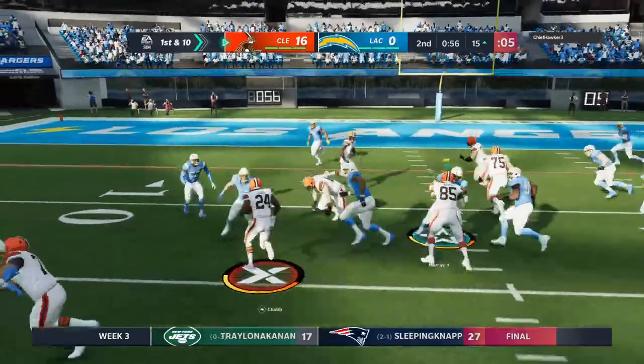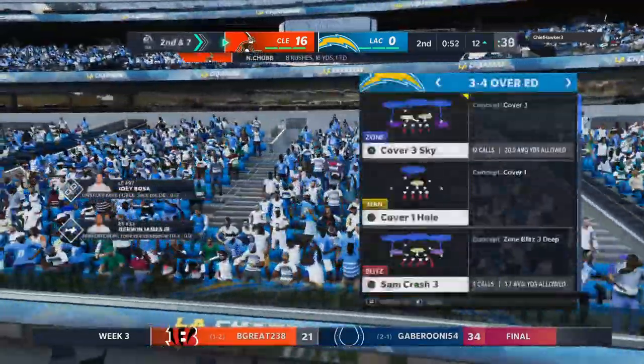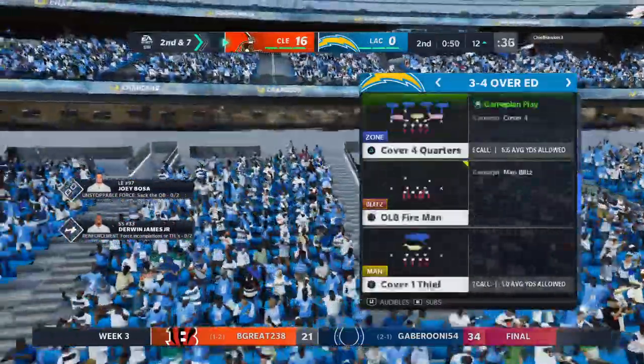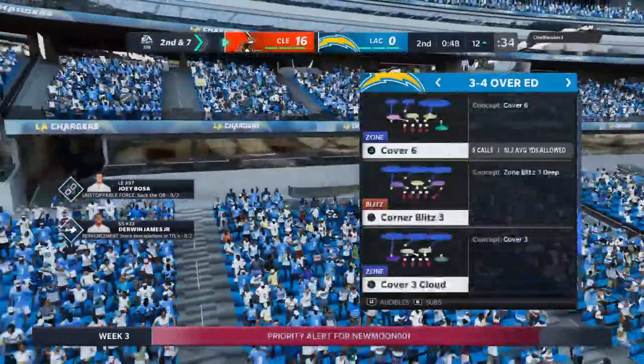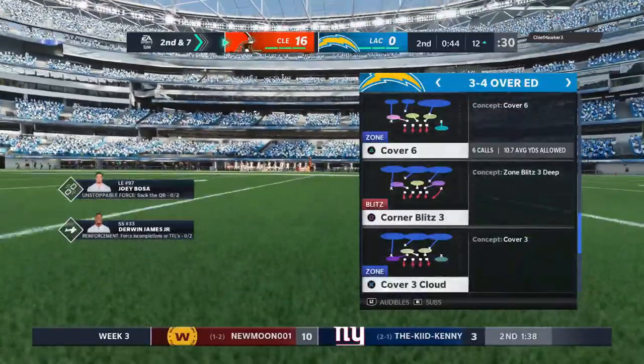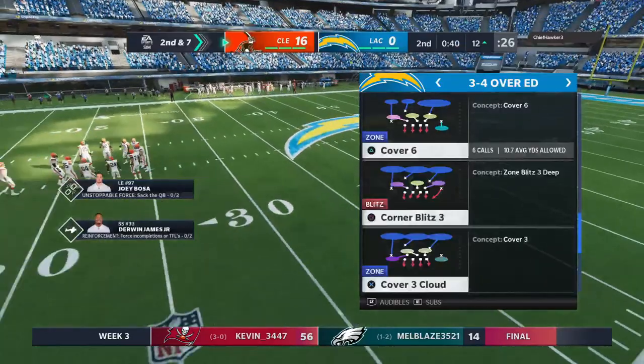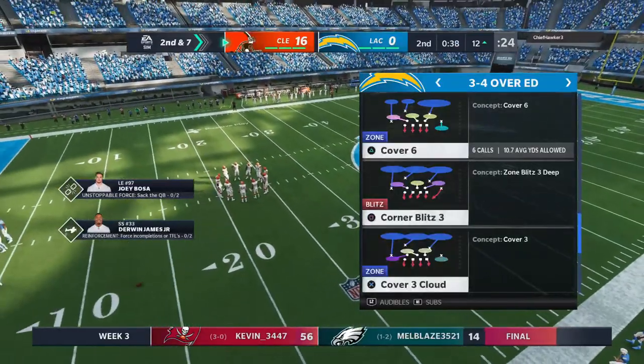For Nick Chubb, and he'll fight his way down right around the 12. A gain of 3, second down. So if you've been playing defense in this one, there's a little bit of the good and some bad, because they did give up the touchdown run to him earlier but shut him down otherwise. Outside of that, you're exactly right. I would say they've contained him very well.